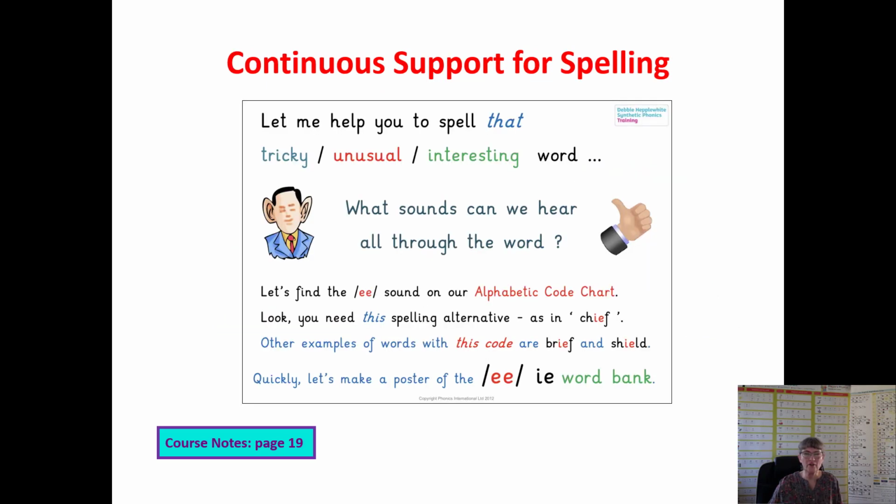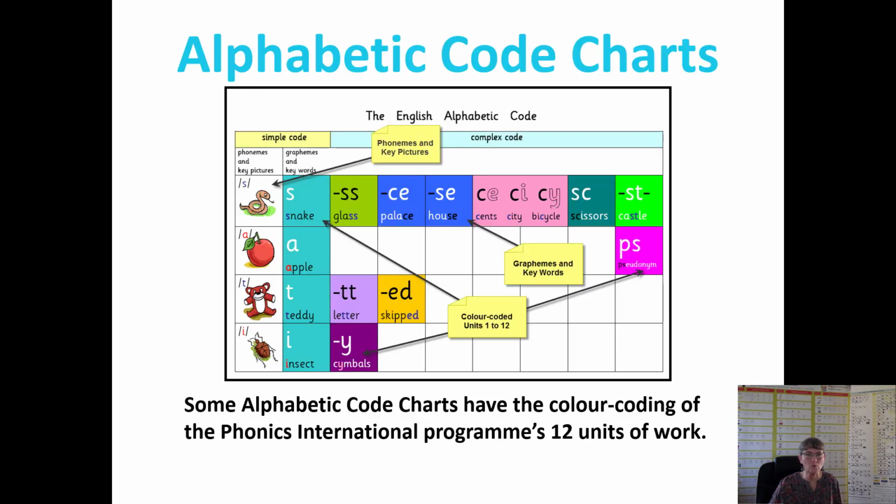This is also a very, very handy little poster to help you with continuous support for spelling. So this could be in the wider curriculum at any point in a children's schooling. Let me help you to spell that tricky or unusual or interesting word. What sounds can we hear all through the word? Let's find the sound on our chart, and let's find another example of how we spell that. So you might find that helpful.